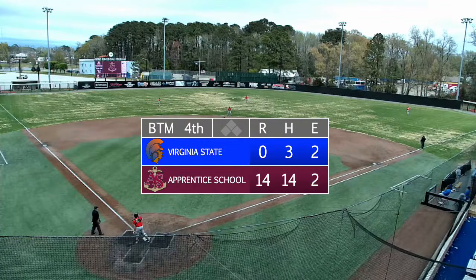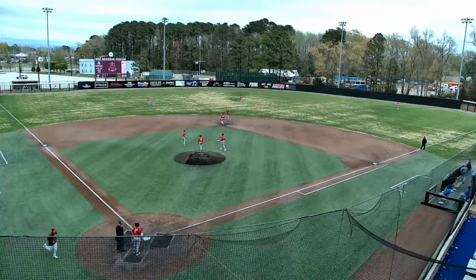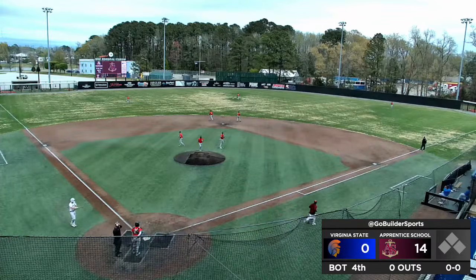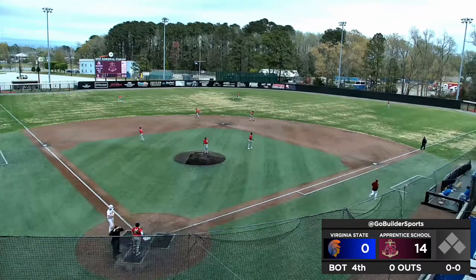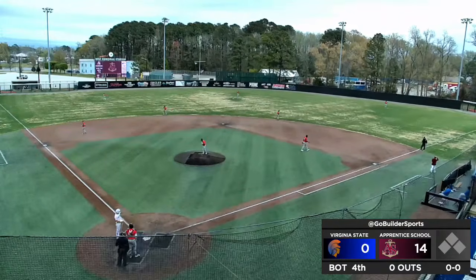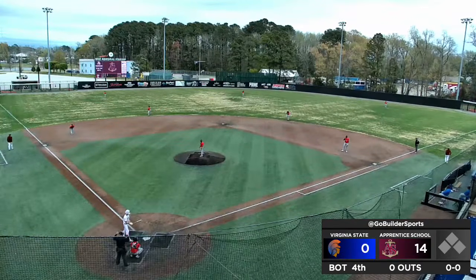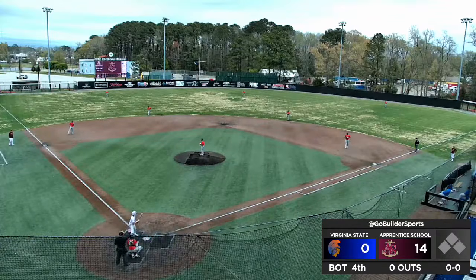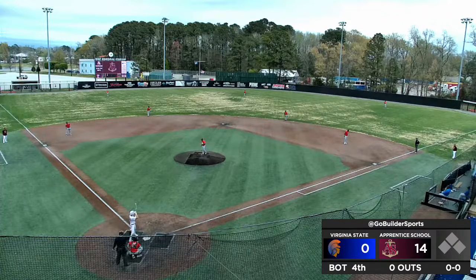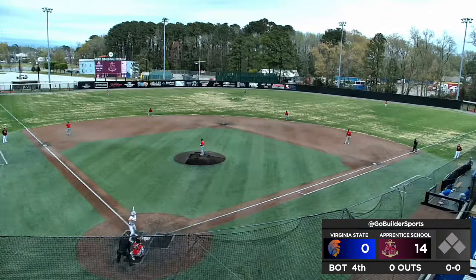All right, welcome back to War Memorial Stadium. Bottom of the fourth inning. Builders still lead 14-0. Jaquez Williams back on the bump here for this inning. He got the last out from the last inning when he came in relief. Thomas Winslow Harrison due up for the Builders. 3-4-5.